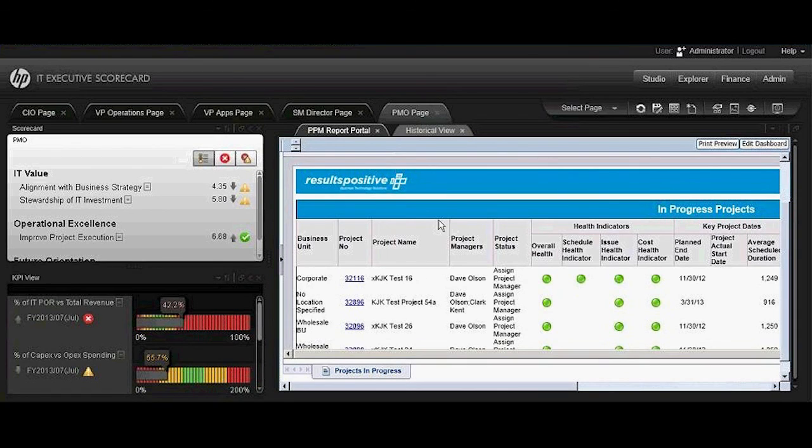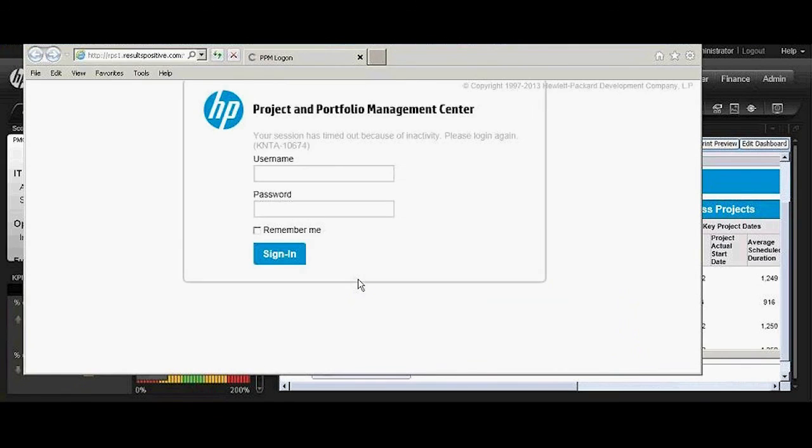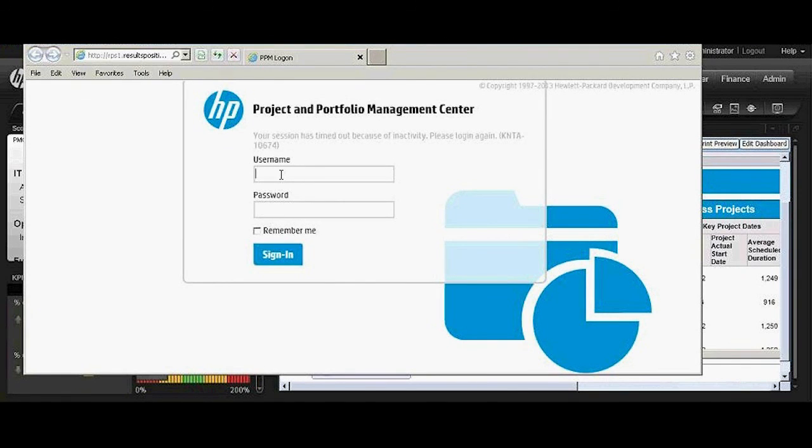So it allows me to go all the way down to the lowest level of detail and get that information. This particular report also has a link, and so in this case I can go from Executive Scorecard. In this case, PPM is the data that's being represented. I can actually select a particular hyperlink, and I can jump right into my PPM application. And that can then take me right into that project as well.